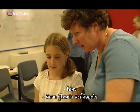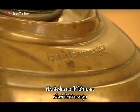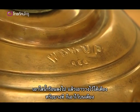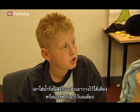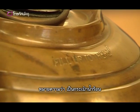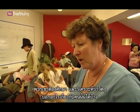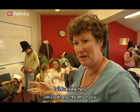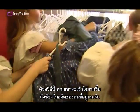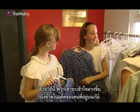Yeah. You are? Do you know what this is? It's the thing where you put under your pillow to keep your head warm. You put like hot water in it, and you put it in your bed, at the bottom maybe or at the top, and then it keeps you nice and warm. Yeah. So it's a hot water bottle? It is. They have to look at the objects and analyse what that object tells them about that person, not just the identity, but what sort of person they are. And in that way, they really do understand a lot more about life in the past on board the ship.